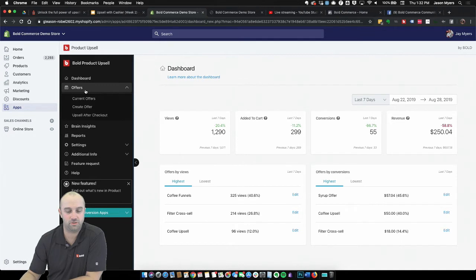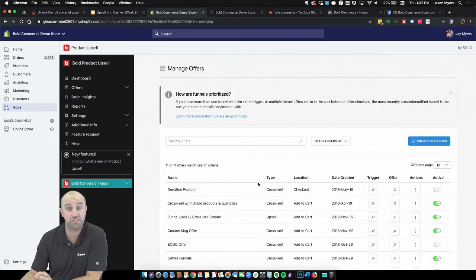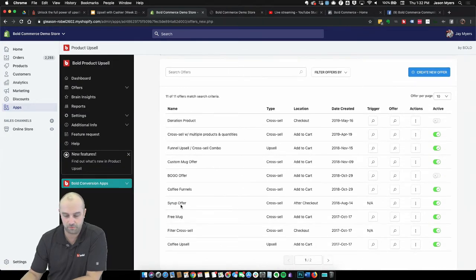So we're just going to go into our offers section. I'm going to click on current offers. This store has a bunch of offers. I'm just going to turn off the demo one that I was just using, which is my after checkout offer here. So let's go ahead and flip that one off and click create new offer.